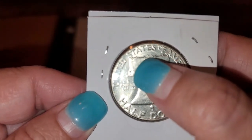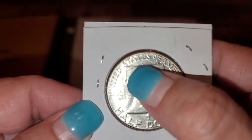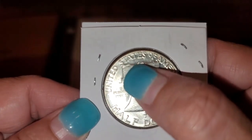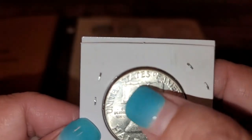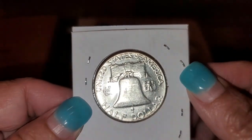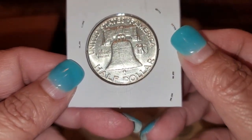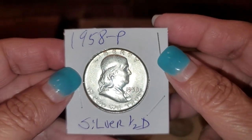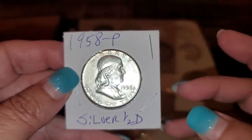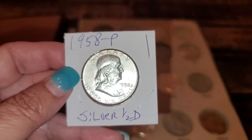And the mint mark can be found up here in the top under the E of states. And since there is no mint mark, that means that this particular half dollar was minted in Philadelphia. So that is really nice. So let me go ahead and take it out and we'll put it in the album.